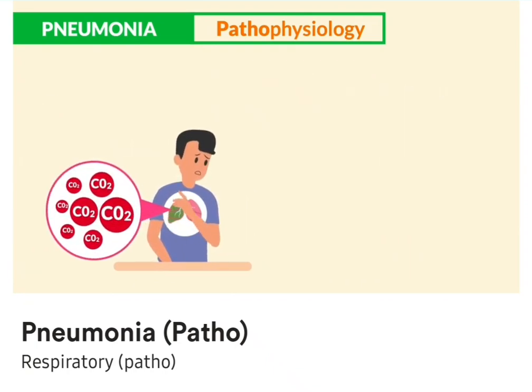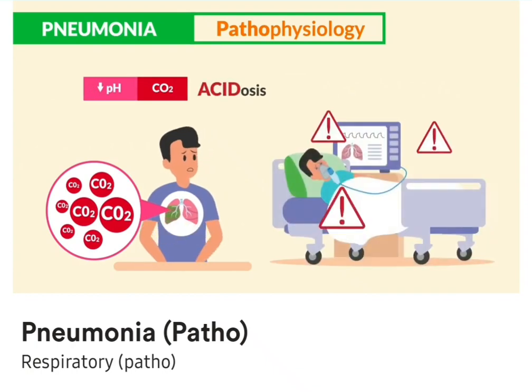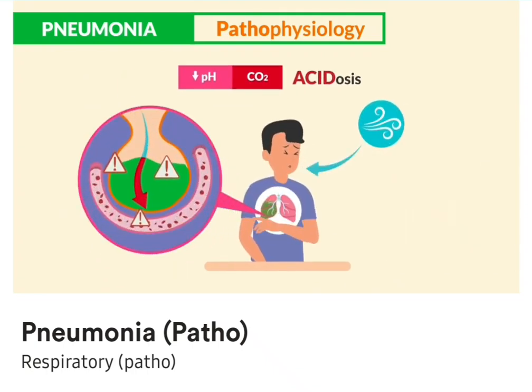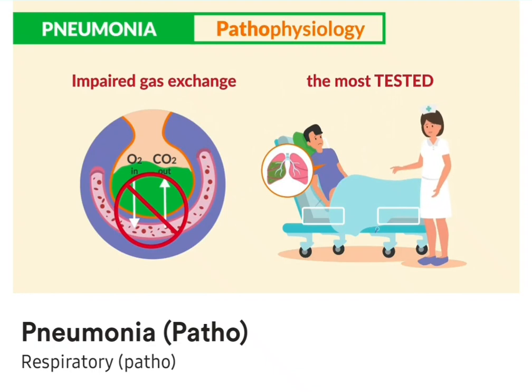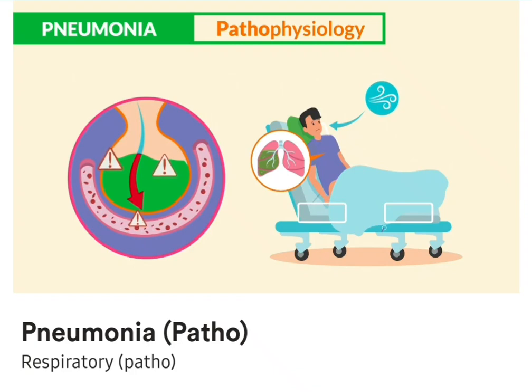So just think carbon diacid, since too much CO2 can put the body into acidosis, and also impaired ventilation, as the body tries desperately to get air through those fluid, mucus-filled alveoli. So write it down. Impaired gas exchange is typically the most tested nursing diagnosis for clients with pneumonia, which leads to ineffective breathing pattern as the body fights for air.